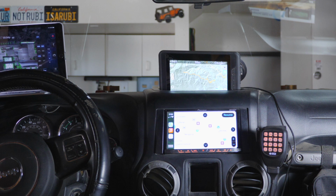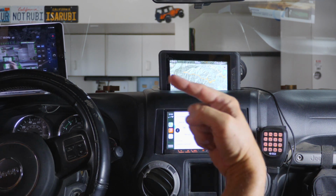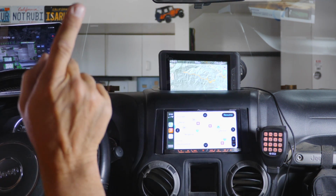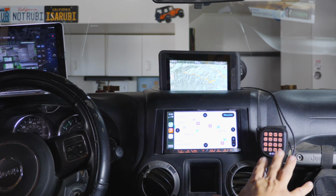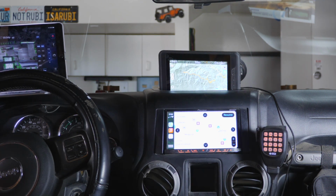We're inside the Not a Rubicon today. I'm sitting over here. You can't really see me because I've got the camera pointed here. This is where all the magic happens. And today I want to talk about what navigation systems I use. So I'm going to go over what I use and why I use it.